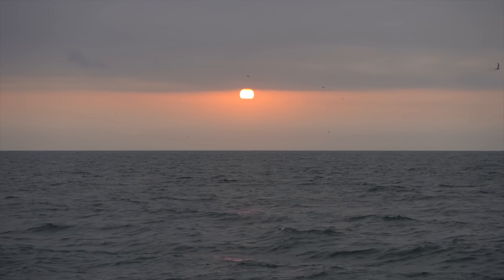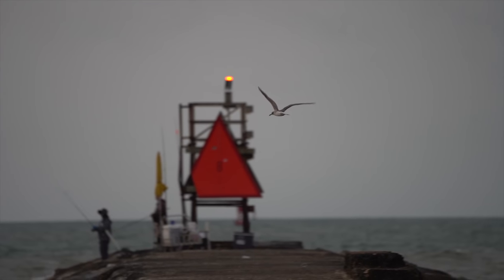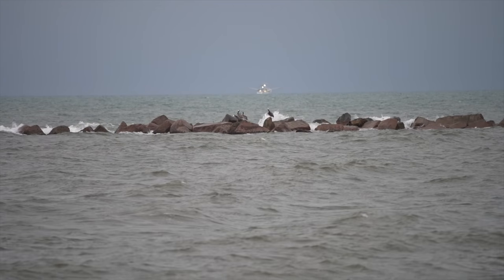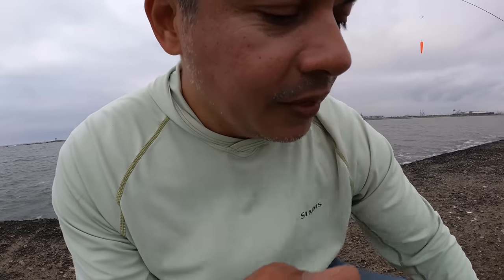The sun is not out. We've got great overcast skies. Conditions are perfect. The water is absolutely phenomenal. We've got that clear greenish colored water, and it's a rarity to have that here near Galveston. Oh, Christian's on another one. Look at that, double up, y'all. I mean, we're just bringing them in left and right.